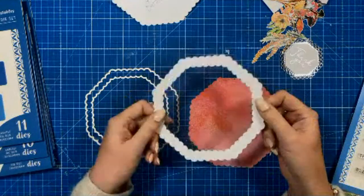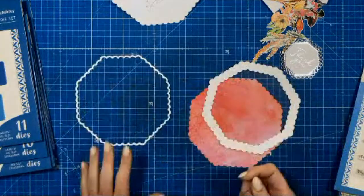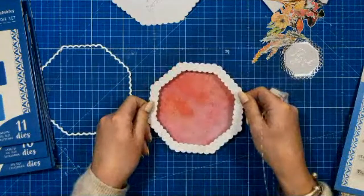So it's given me this unusual looking frame now. And then I just cut the large one again with acetate and I stuck that behind there. Okay, so I've got my frame and this is the back piece.